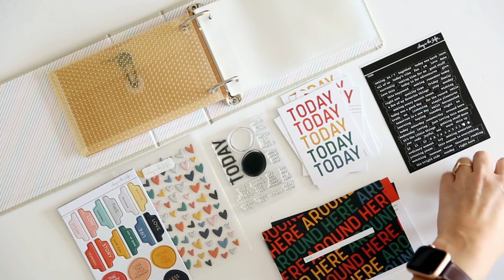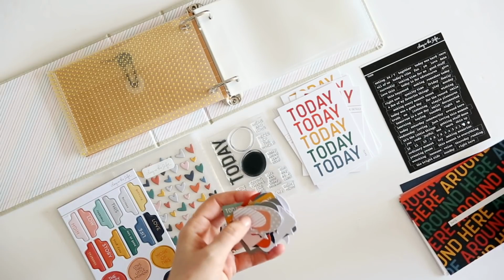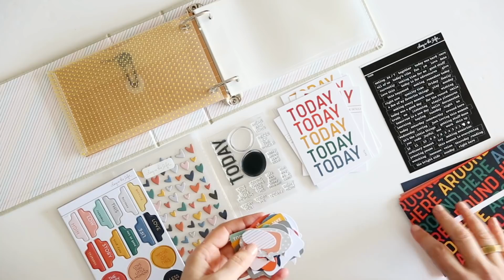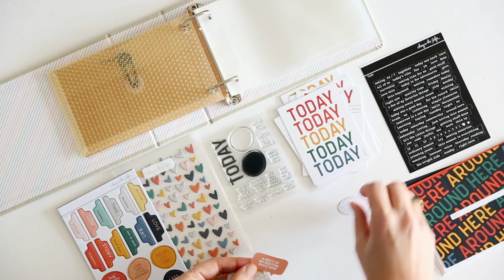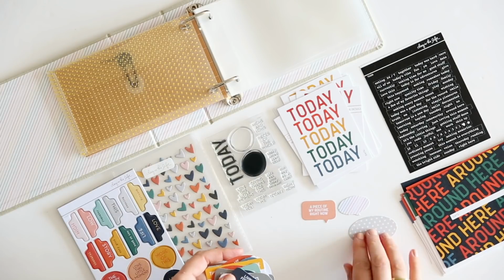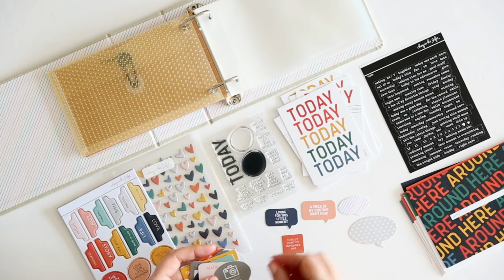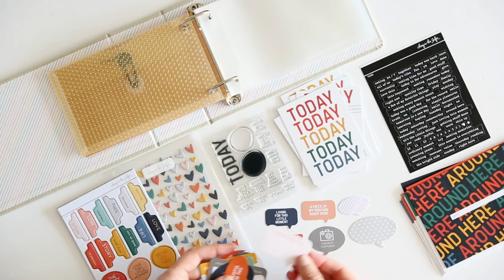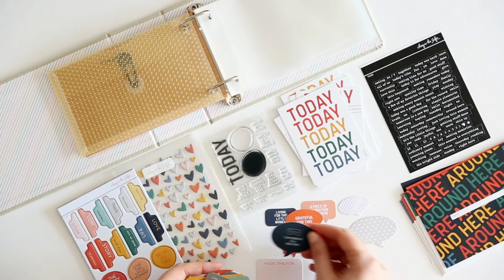And then we also have a set of speech bubble die cuts that turn out really cute. So let's go through those as well, which are great for adding on to photos or adding on to the journal cards as well. Some of these are patterned and some of them have sentiments. A piece of my routine right now. There's another pattern. Living for this little moment. Totally want to remember this. Moment captured. Made time for. Grateful for this. Tomorrow is a new day.